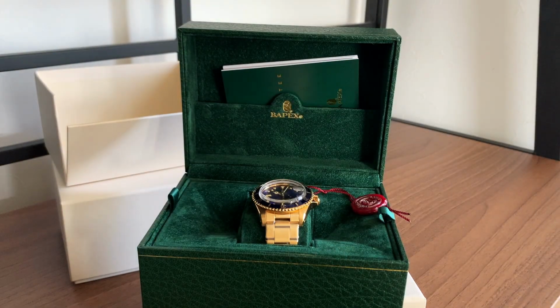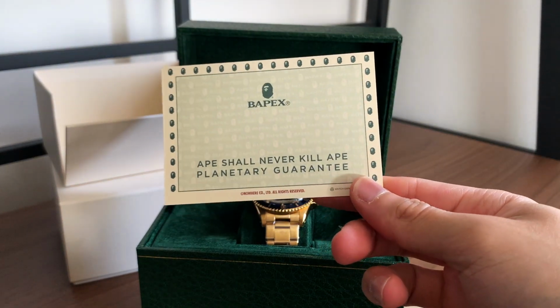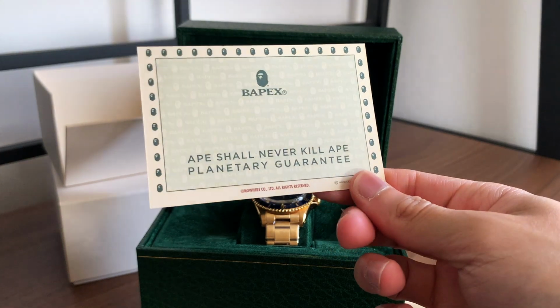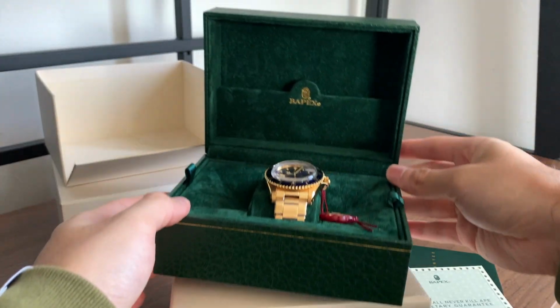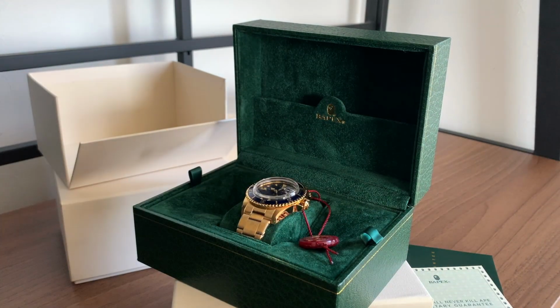Hold on, let me check the back. Okay, that's some pretty sensitive information, not gonna show that. But you know those guarantee cards that say it lasts this long, or if you need a repair, take it at this place, stuff like that. All right, well there goes the blue. Of course, the purple and the black are the same, but I'm gonna show you guys anyways.